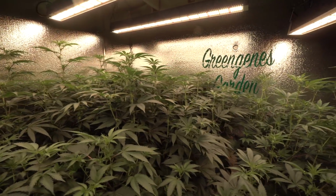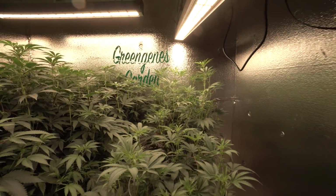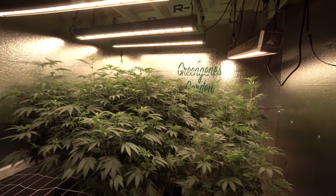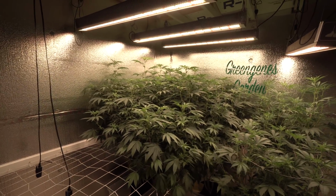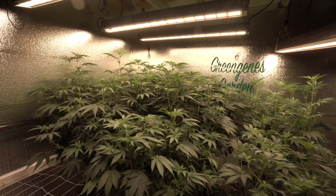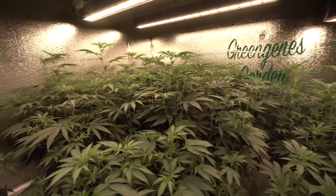Here we are today, hanging out in the garden. We're on day 14 of flower, so 14 days past the flip of the lights to the 12-12 cycle. And the progress is looking really good, especially for how this run started out. We were definitely a little nervous on how the plants were going to come up through the trellis. They were over-vegged, oversized for the area. But I think it's coming out pretty well.